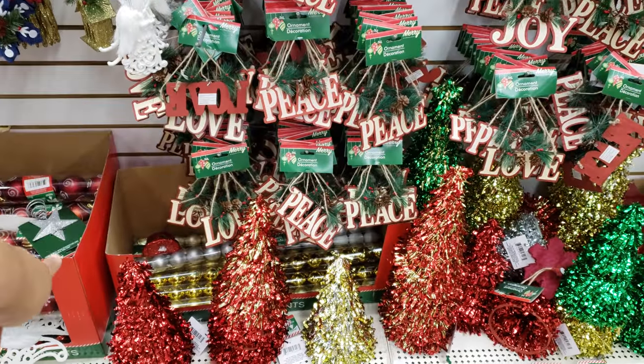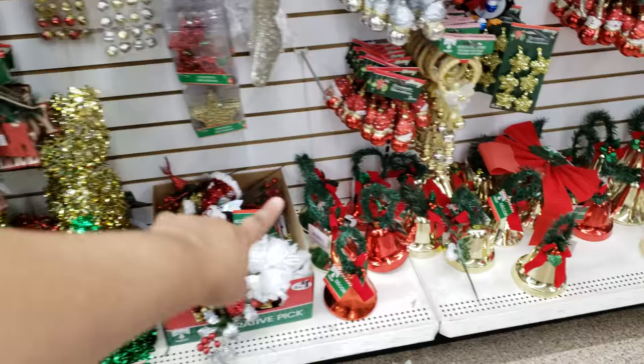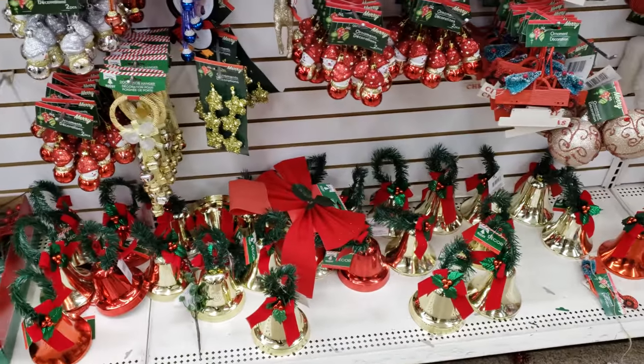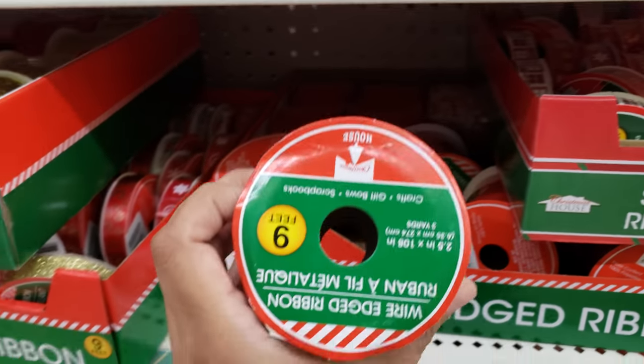But look, we do have the cone trees with the tinsel going on. They do got the bells. They got the red and gold here. Ribbon. We got red, gold.